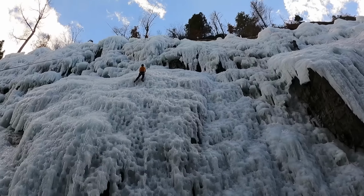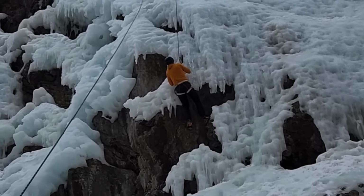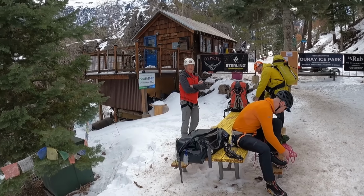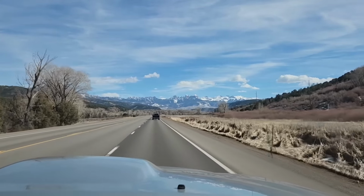Today, the park features over 200 routes, ranging from beginner-friendly slabs to expert-level overhangs. The best part? It's completely free. That's right, thanks to donations and support from the climbing community, you can climb here without an entry fee.